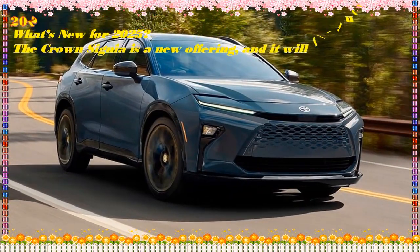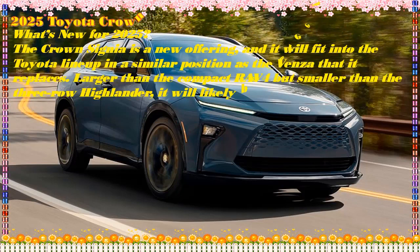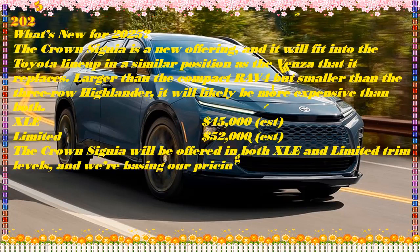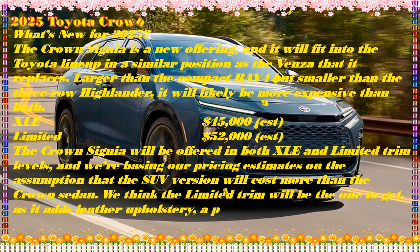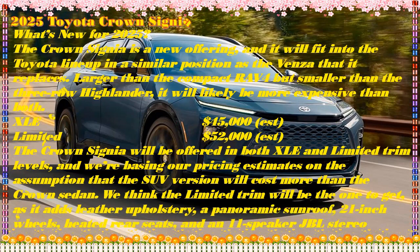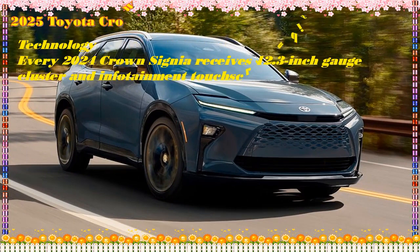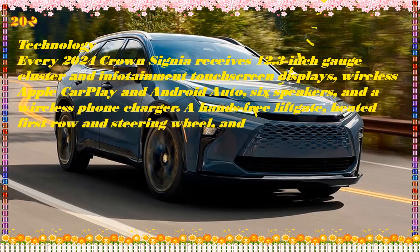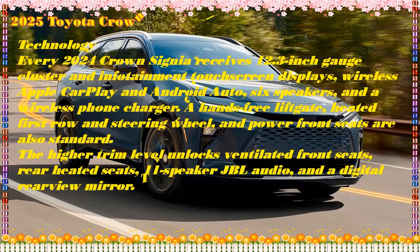Toyota claims the Crown Signia will get 36 combined miles per gallon, which is about on par with the Toyota Highlander Hybrid. The automaker was light on details about the Crown Signia's size, but this crossover offers seating for five and its second row can be folded flat for additional storage. You can get the Crown Signia, which will arrive at dealerships in summer of 2024, in two trims, XLE and Limited. Given the Crown Signia's positioning as the premium choice in Toyota's SUV lineup, even the base model is loaded with useful features like blind spot warning with rear cross traffic alert, a 12.3-inch touchscreen, and wireless Apple CarPlay and Android Auto.